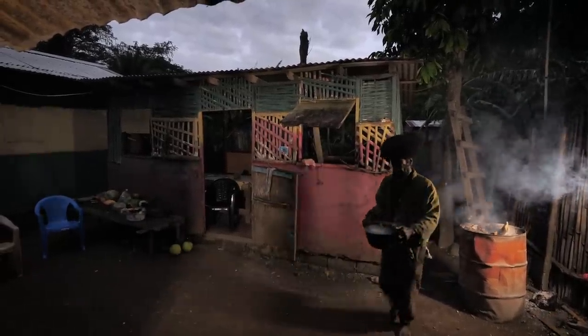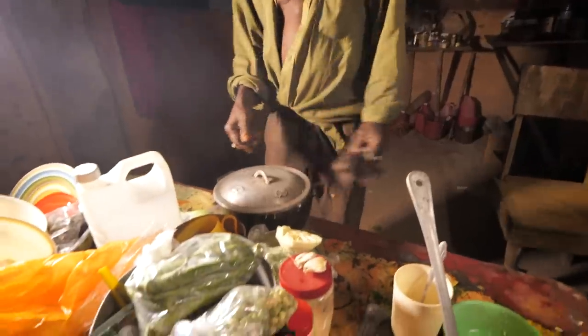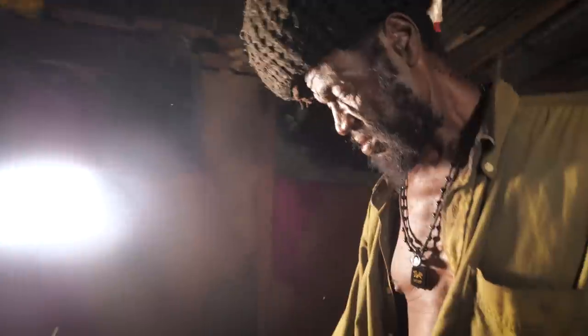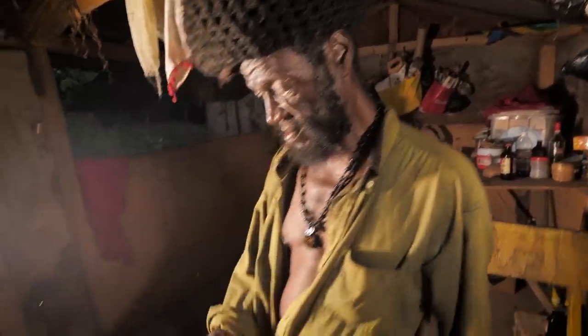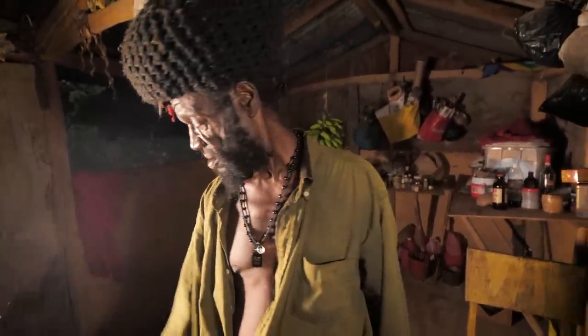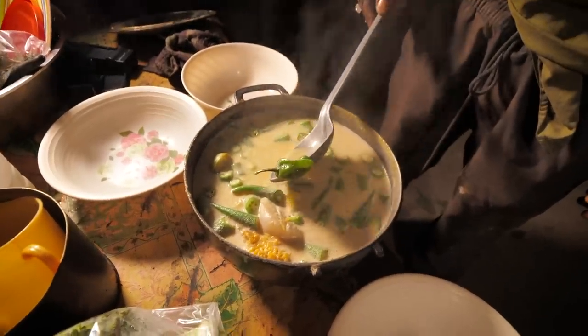Shout out to the hot pot. You know it's food over there? Yeah, man. Some good, fresh food. We are eating tonight, you know? Excellent. Yes, sir. This looks and smells so good.